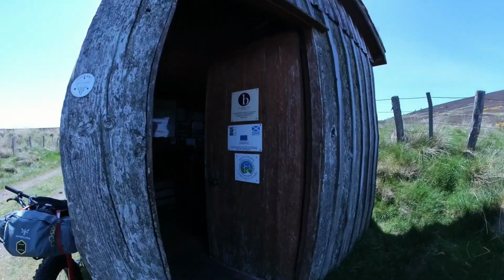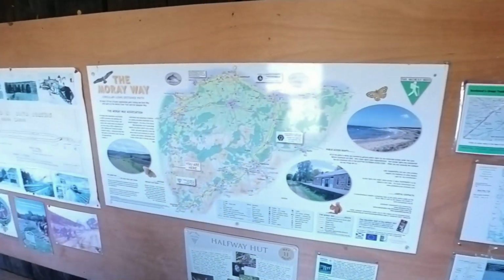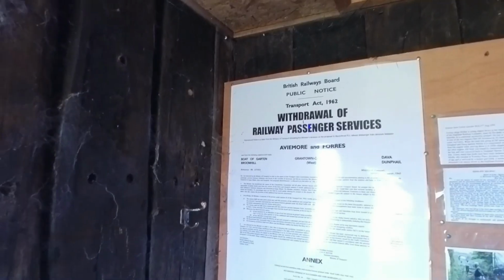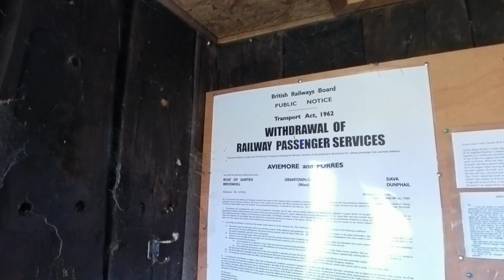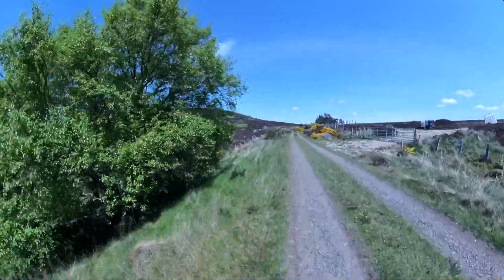Pop in the halfway hut and you can read about the Dava Way and the railway history. It's actually quite interesting. So we continue on our way to do the other half of the Dava Way into Forres.